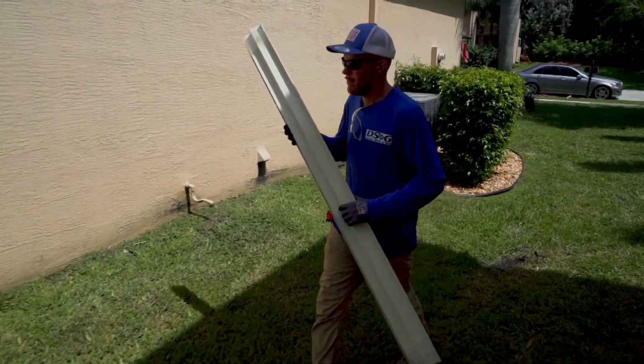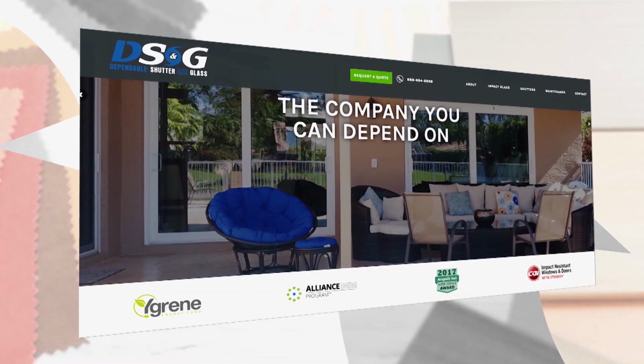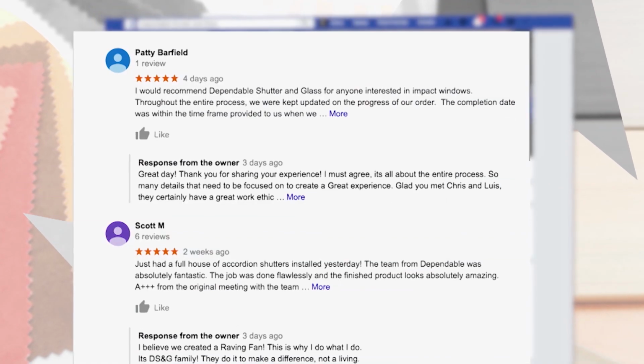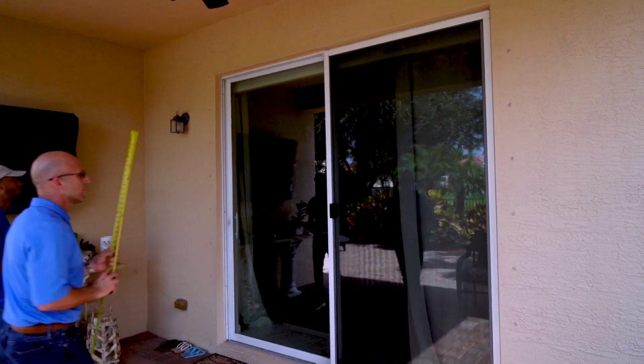Each shutter assembly is sent to its assigned window. We called like five or six companies, and anybody can tell you anything over the phone. So what I did is I took to the web, looked on social media, definitely looked at the ratings. As a homeowner, that's so important. I want to hear from the people that called Dependable. How were they? What did they do? And their ratings were great.